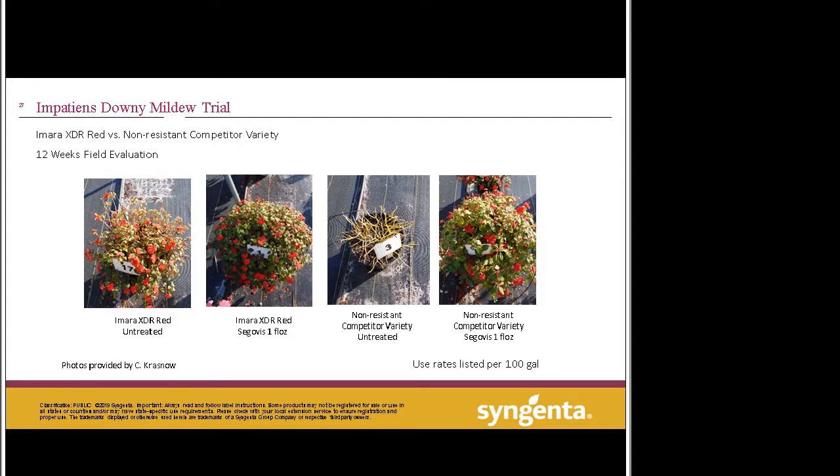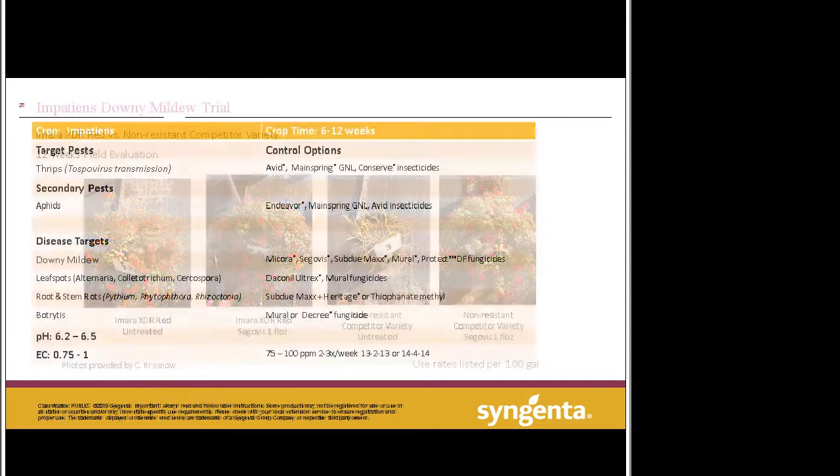Now, as Chris mentioned earlier, we do have some new genetics that have been bred to be resistant or more tolerant to this disease, and that's our Imara XDR. And this is just a picture of Imara untreated versus with Segovis compared to some of the other genetics that are on the market. And you can see what a nice job that Segovis does in assisting with keeping the plants looking nice and healthy during the 12-week period.